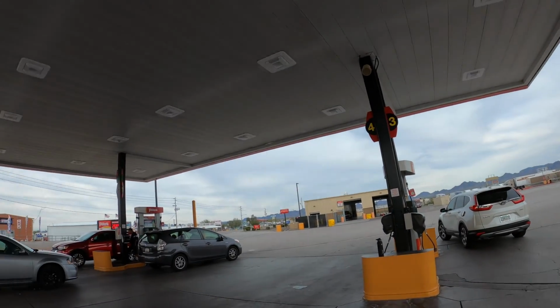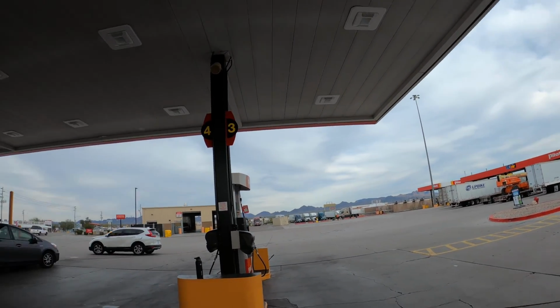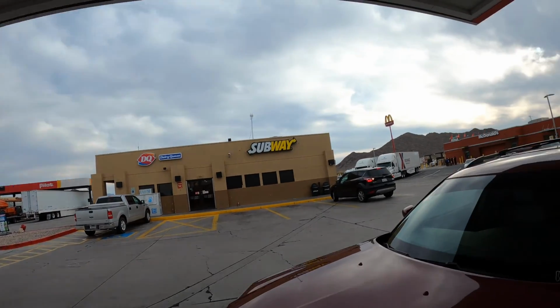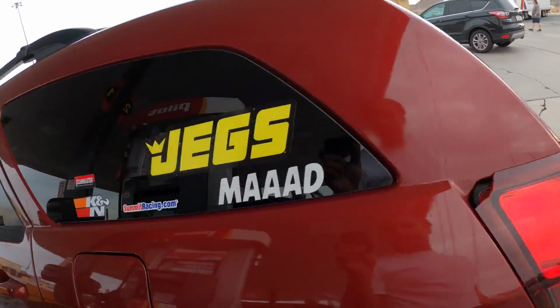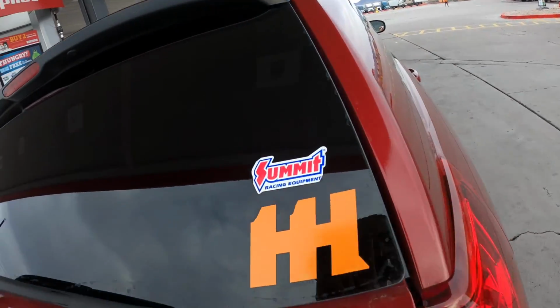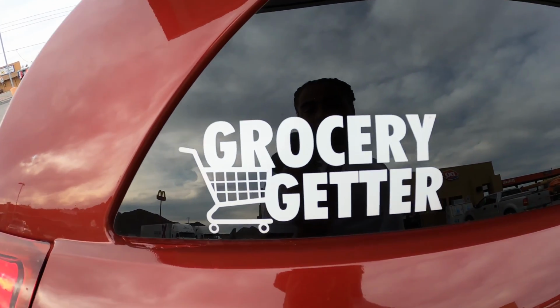Out here in the middle of the mountains, somewhere. We're on our way to California. But yeah, man, great car. Wagon Mafia. Again, the badges. My favorite. The grocery getter.